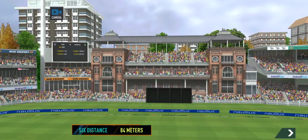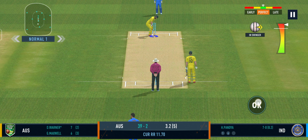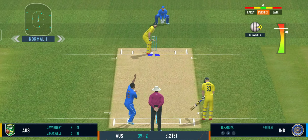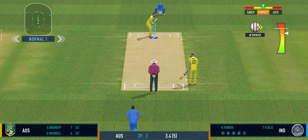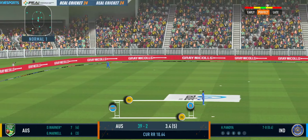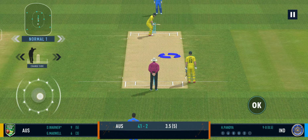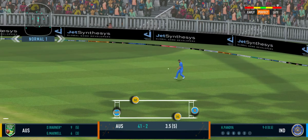Lovely timing, ball hitting the sweet spot. More. Super his head. Good shot by the batsman. Can they steal a second here? Turned away for a single.